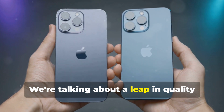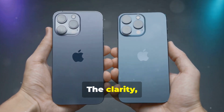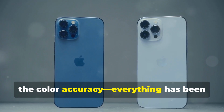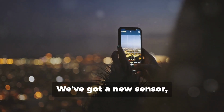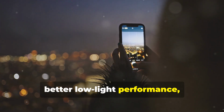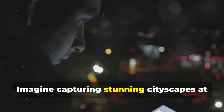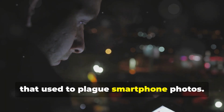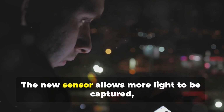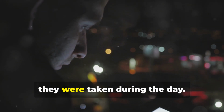We're talking about a leap in quality that makes previous models look like ancient relics. The clarity, the detail, the color accuracy, everything has been fine-tuned to perfection. We've got a new sensor, better low-light performance, and those software tricks Apple's known for. Imagine capturing stunning cityscapes at night without the graininess or blurriness that used to plague smartphone photos. The new sensor allows more light to be captured, making your nighttime shots look like they were taken during the day.